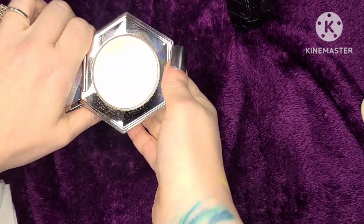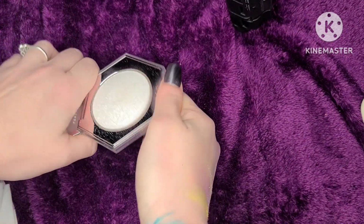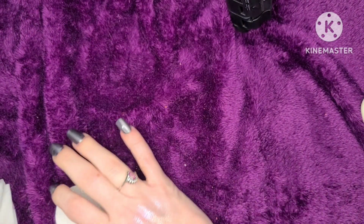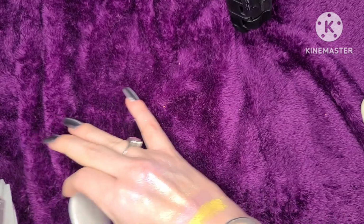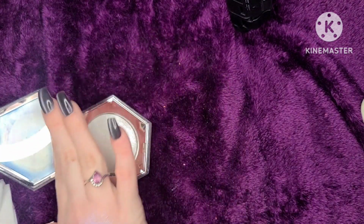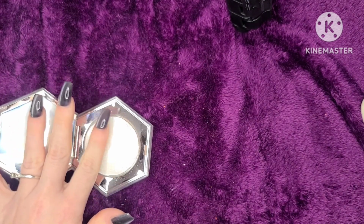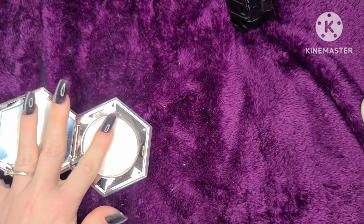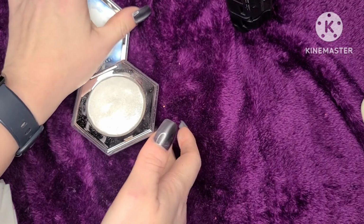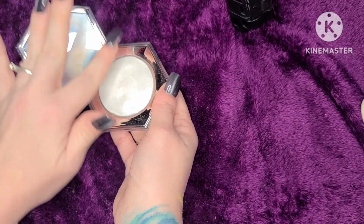So I have the Fenty How Many Carats. This is like the Diamond Bomb, I think. Oh, do you see that? Oh my god. Oh my god, you guys. Okay, well, that happened. Yeah, that was fun.